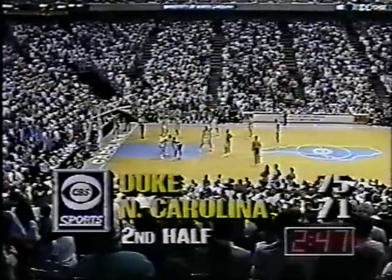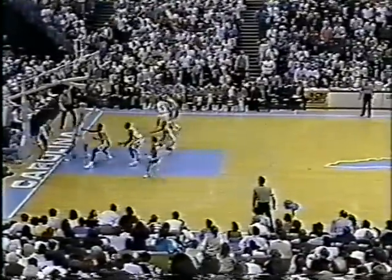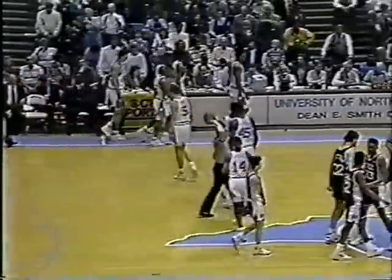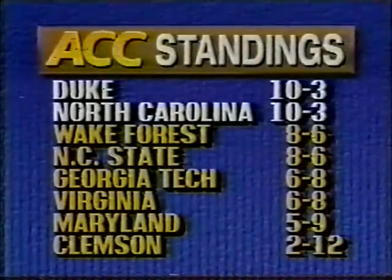Duke will inbound, a 19-point lead, down to four, playing for the ACC regular season crown. And Jim, you notice that North Carolina not guarding the man taking the ball out of bounds. A hold. As Dean Smith brought back the defensive unit. Foul on Sullivan, his second. And the standings dead even, Duke and North Carolina, 10-3.